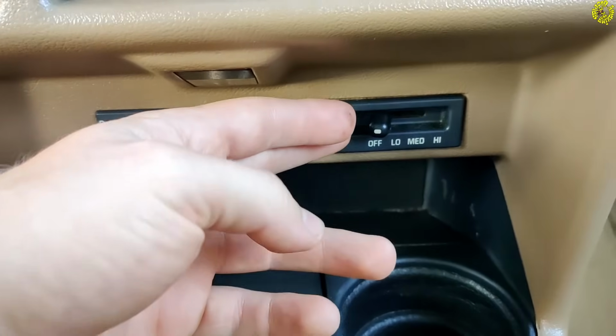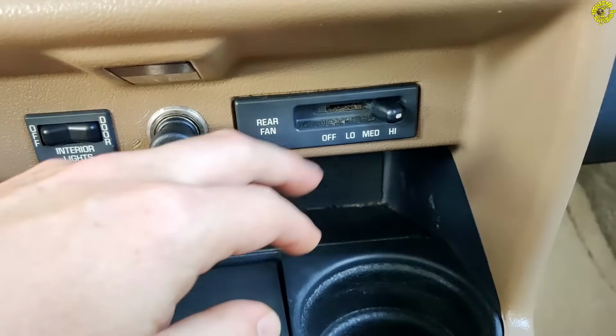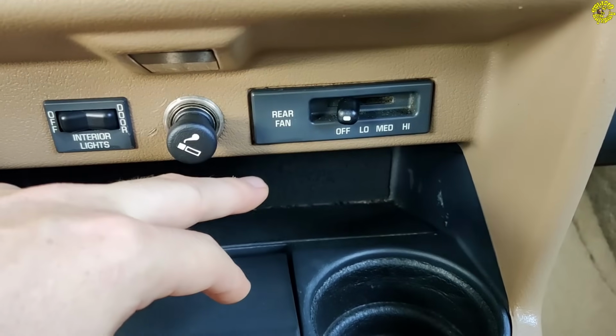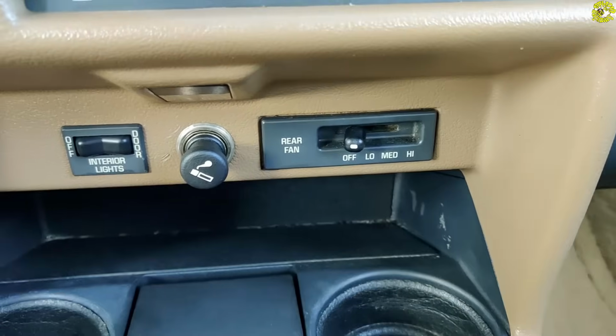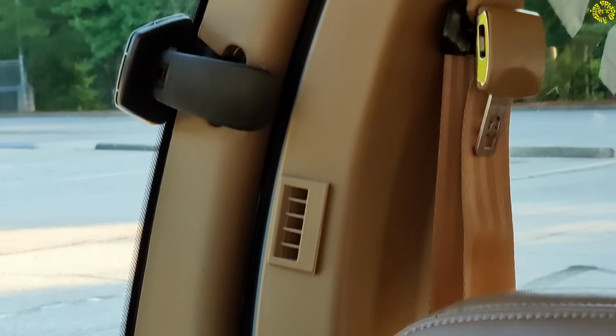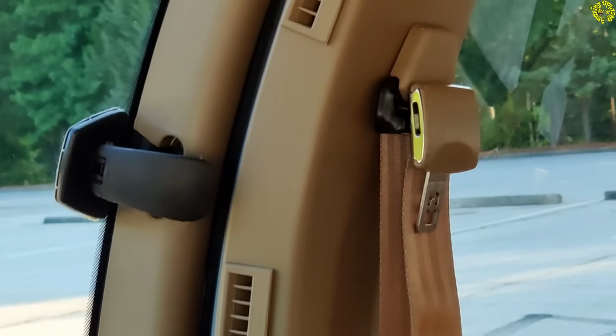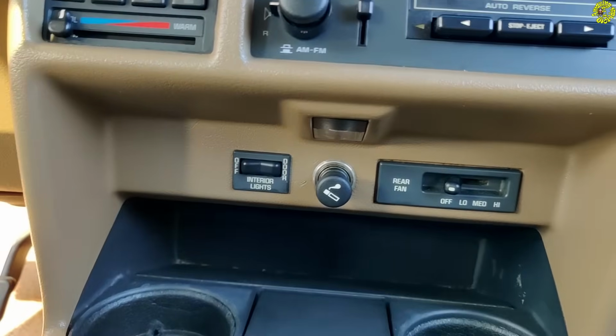And then here you can control your climate on the back. See, if you turn the air conditioning, then you can have it off, low, medium or on high on the back. And then on the back you can see it comes out through those vents right there. There are 2 on each side, so 4 on that panel there, and then there's 1 here and then 2 on the other side there too. So this way your passengers wouldn't get too sweaty, and you wouldn't want that, would you?